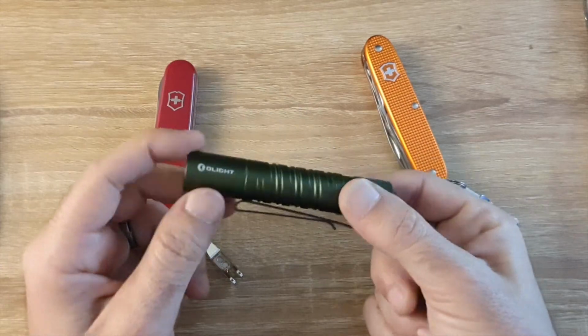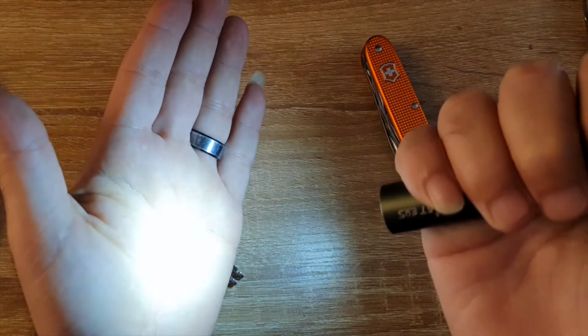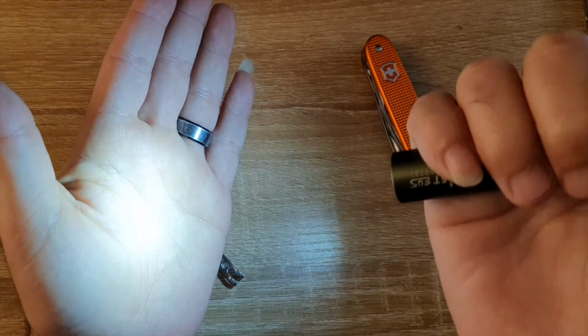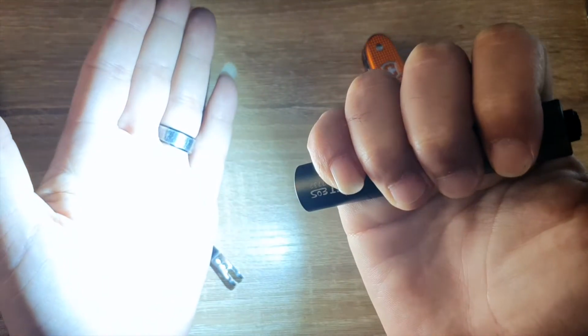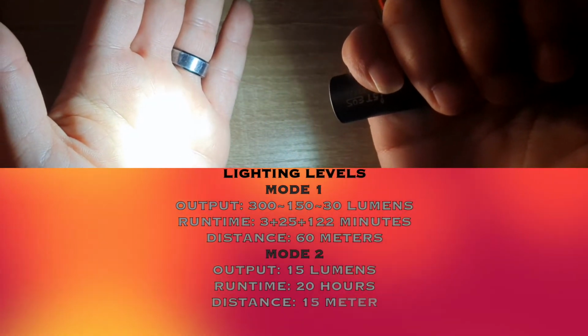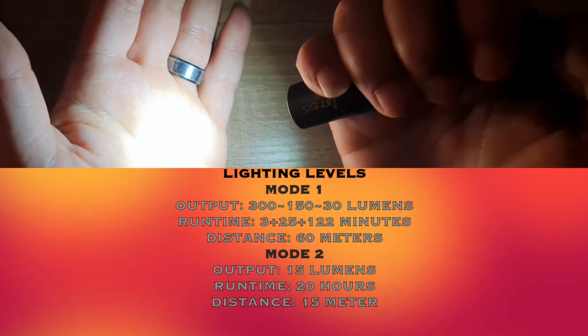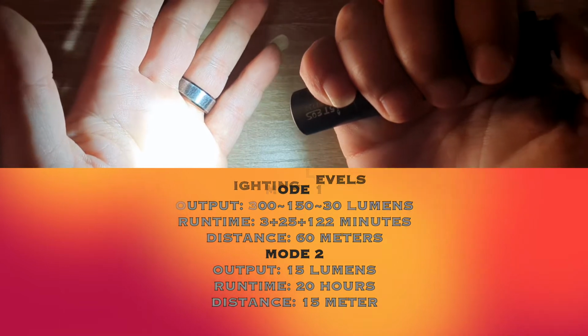So the i5T has two modes. It has the regular, like medium to low, I think you'd call this. And then if you double tap, like turn it off, turn it on again, it goes to the high mode. I'm not sure about the numbers. I can't say for sure. But I will put it on the screen or something. I'll check the website and I'll get back to you on the screen.